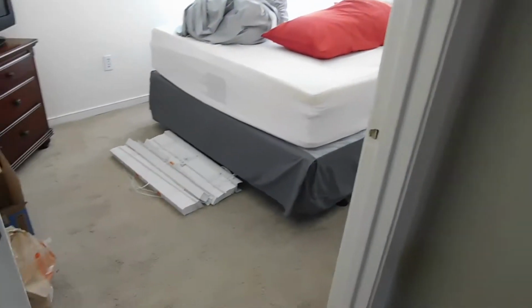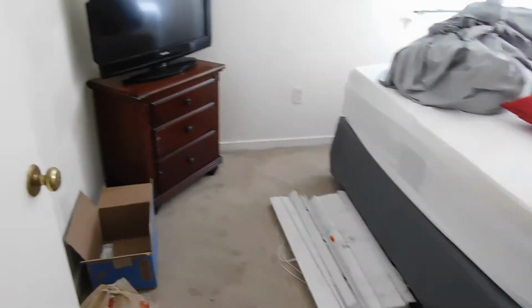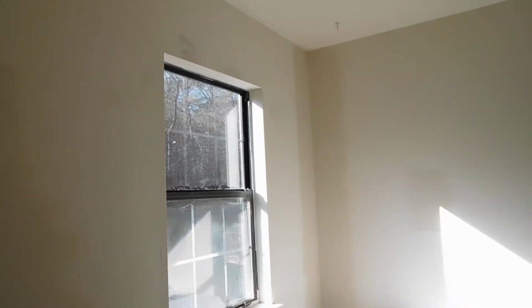Next we have the guest bedroom, which is kind of the start of our storage supply. This room, I would say, is in the roughest shape. Whoever was here just patched walls and slapped paint on walls, so it's all sort of patchy, and definitely a coat of paint is going to go a long way in this room, and that's probably the worst window in the whole house.